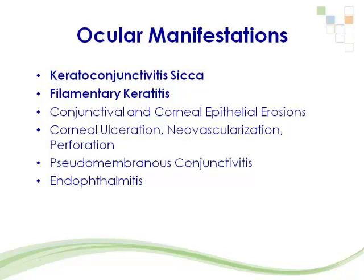If those scratches don't heal because of chronic dry eyes, you can get corneal ulcerations, where the cornea thins out to the point of perforation. You can actually get a hole in your cornea. That's rare. The top two things are really what we see every day, but it can happen. It's something that we keep in the back of our minds when we treat patients with this.